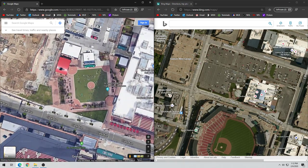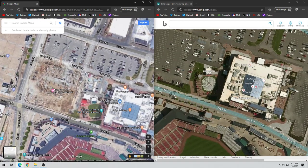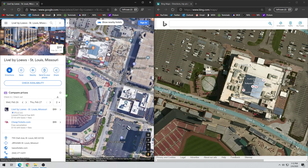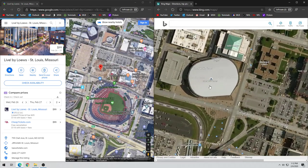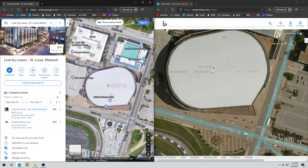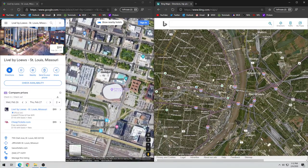Wow, they got like a whole thing going on. I kind of like it. Because they're live by Lowe's. Oh, what the heck? That actually looks pretty cool. Nice. That'll look pretty cool to see in the background of Busch Stadium. I didn't know they were doing that whole thing there. All right. What is this? Enterprise Center. Oh, that's St. Louis Blues area there. Well, all right. Come on, Bing. You're starting to lose ground here.